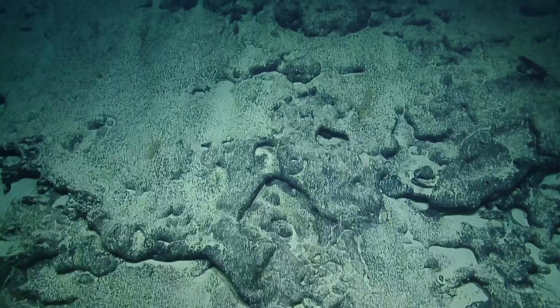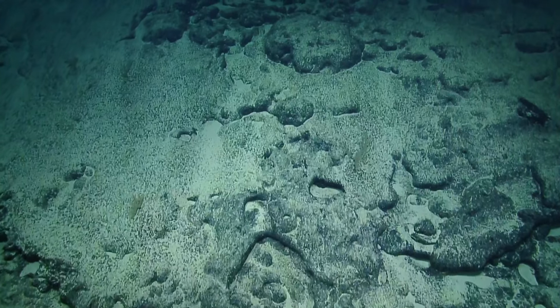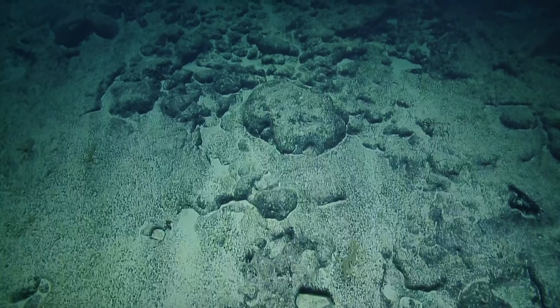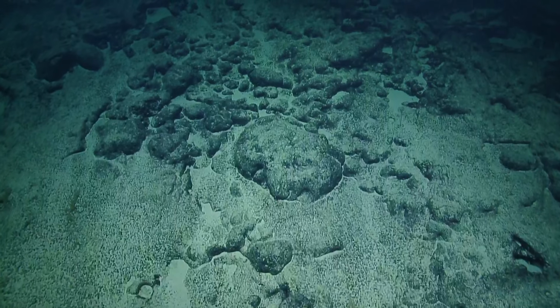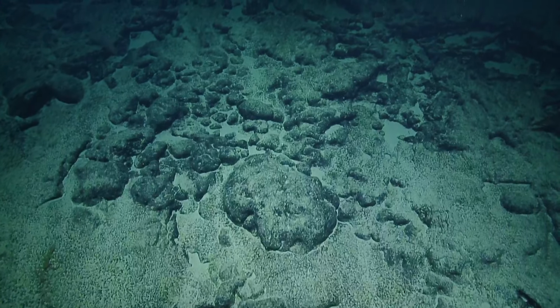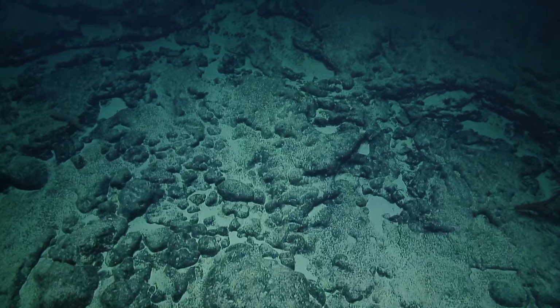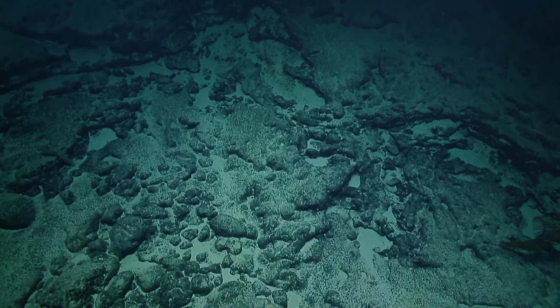Shuna, what is the oxygen concentration here? Yeah, 1 minute. 61.7 micromoles per liter.